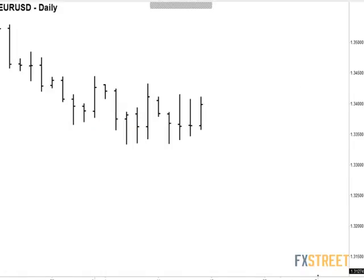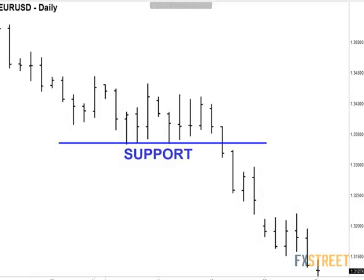Here's another example, the euro dollar, okay? Obviously, prices becoming lower. It seems like we've hit some type of support. Let's say the institutions or volume tells us this is where it should stop, and look what happens. Remember, we're looking for consistency so that the majority of us can trade this plan. Unfortunately, the majority of us don't make any money trading this way.